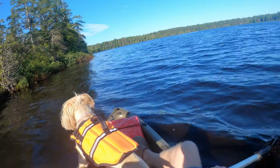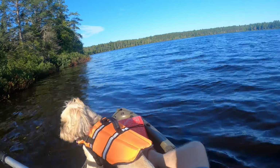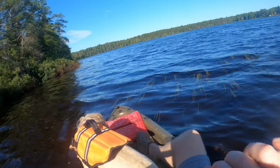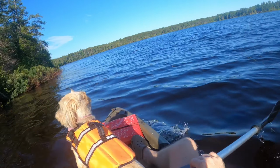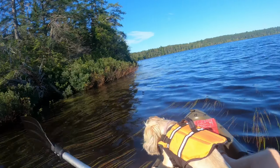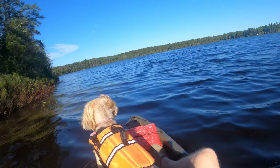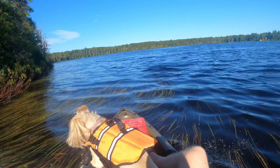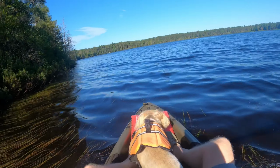All that grass floating is pretty cool. At least the sun's behind us, we can see. You see any wolves or bears, Sums? I was asking Sums if she's seen any wolves or bears yet. Or a moose. Oh, there's some big waves. Oh, she says, I didn't like that.